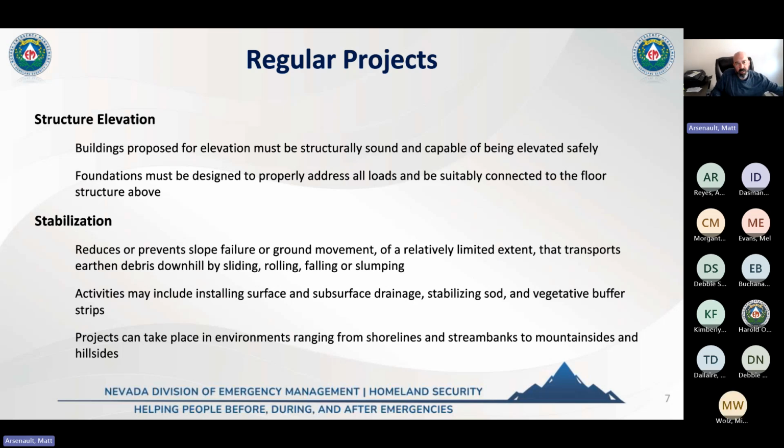Okay, next type of project is structure elevation. These types of projects tend to be hard to get a benefit cost analysis on, strictly because you're taking an entire home and elevating it. It could be up to 10 to 12 feet. These projects happen typically around coastlines, like hurricane prevention type of mitigation activity. Not saying that it has to be, but my personal experience has been coastline structure elevation projects to protect against hurricanes and storm surges, stuff like that. So that's structure elevation.